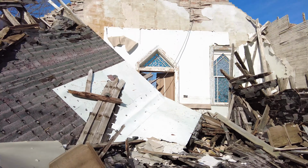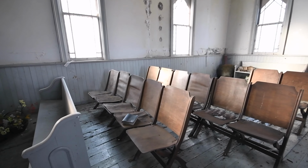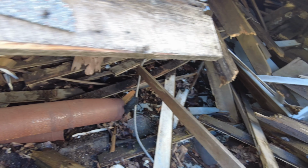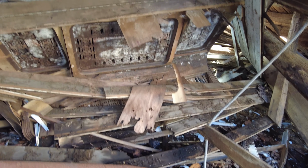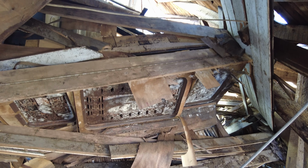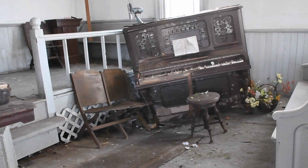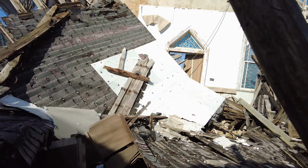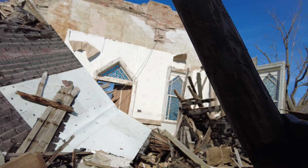Okay, there's some chairs right there. And then if we come under, take a look down here, there's the piano that had previously already fallen down into the floor, which is now in its final resting place. So now we're gonna make our way to the other end here.